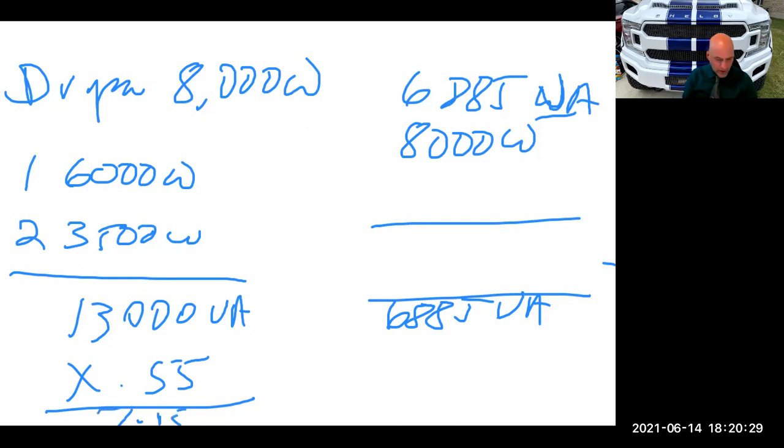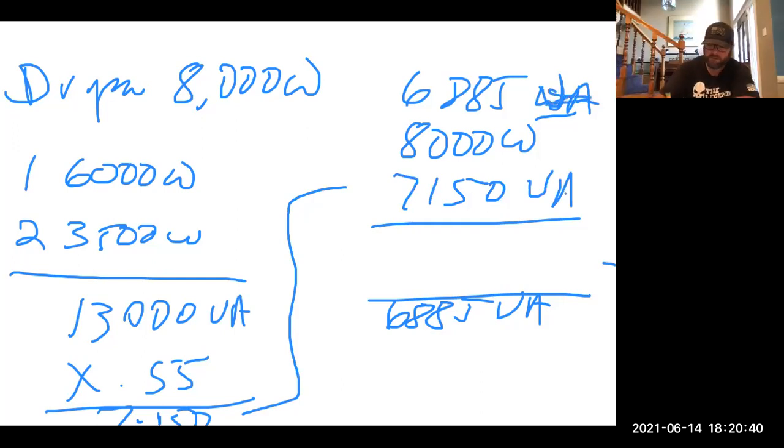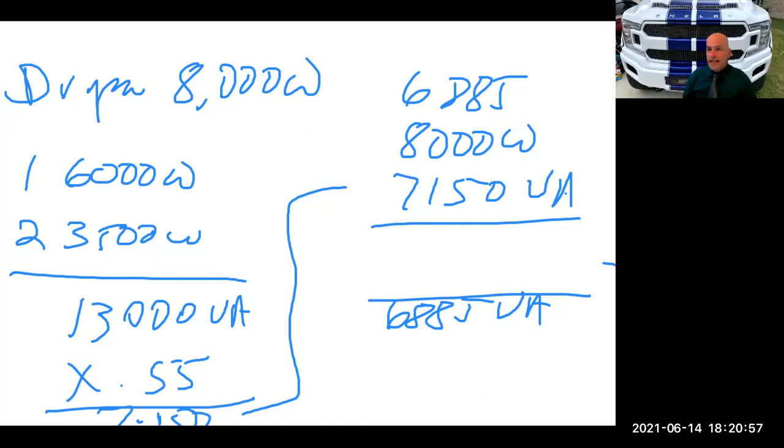And that 7150, of course, would be your demand factor that goes up with the rest of the stuff that you've got running up there. So you've got 6885 for the lights and plugs, and then you've got the dryer that was plus 8,000, and then you've got the 7150 VA for the ranges. Presuming those numbers were what you had, or something pretty similar. Yeah.